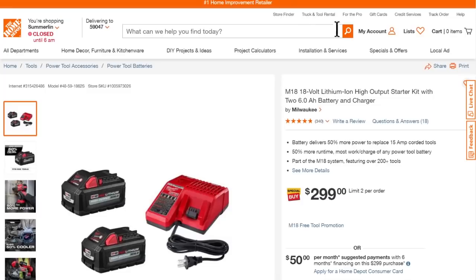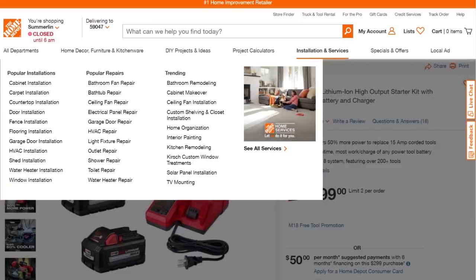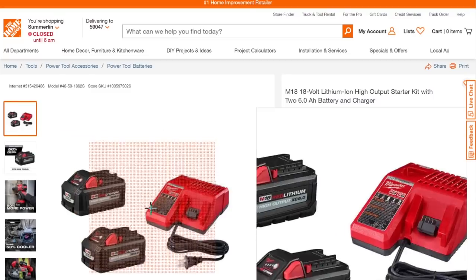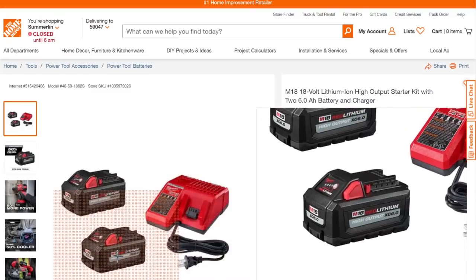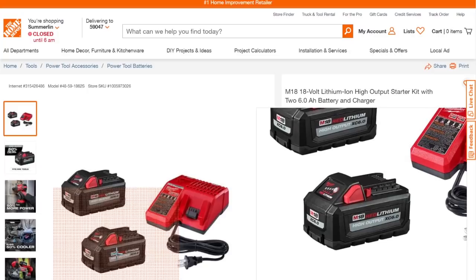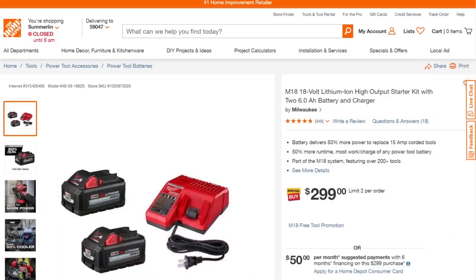All right, moving along. Not just Ryobi, not just Makita, Milwaukee's got in on the deal here as well. You buy the base starter kit, the two batteries with the charger. Now there's two of these. There are two starter kits, and you get a free tool. Now at $299, limit two per order. So for $300, you get these two batteries. And these are good batteries. These are 6 amp hour high output. These are screaming meme kind of batteries there.